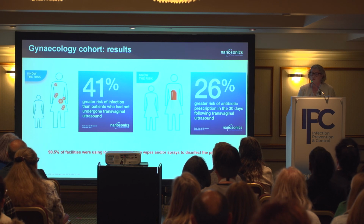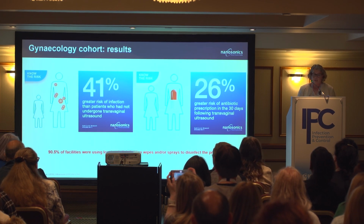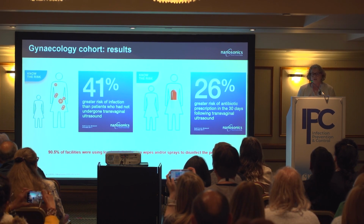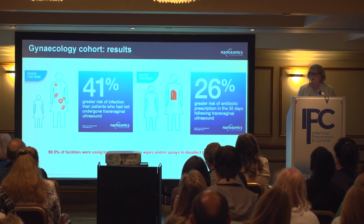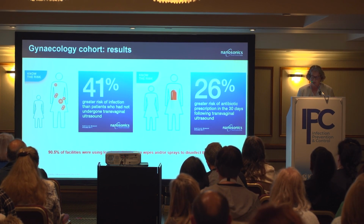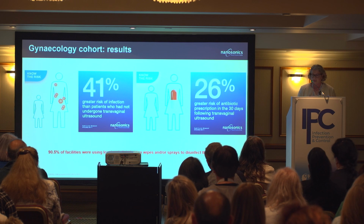So they looked at 2 different cohorts of patients. In the gynecology cohort, they had a 41% greater risk of infection for the patients that had a transvaginal ultrasound procedure compared to those who had not. So it's a very clear definition that those patients have been exposed to risk whilst they've been in a healthcare environment. And a 26% greater risk if they had an antibiotic prescription as well. So you can see the clear comparison of patients who had no ultrasound procedure to those who had. But what they recognized in these facilities, when they were asking questions about what they did with their probes, was that they were using low-level disinfectant wipes or sprays to disinfect the probes.